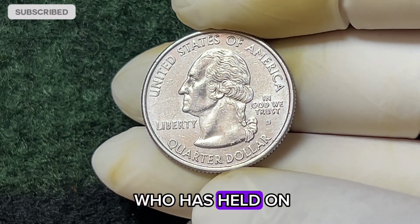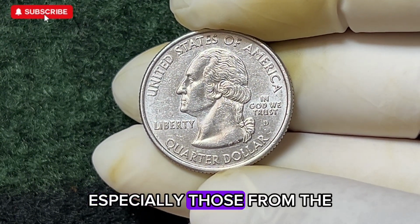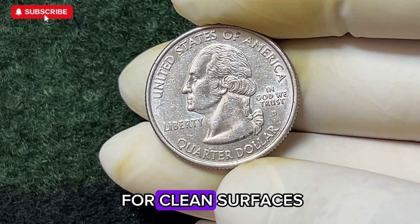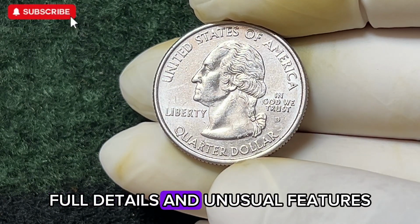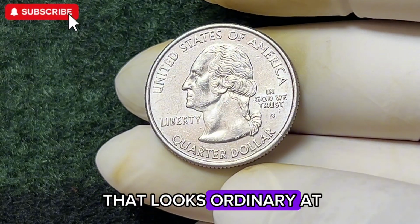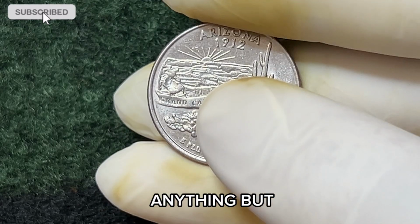So if you're someone who has held on to your state quarters, especially those from the later years of the program, take another look. Check for clean surfaces, full details, and unusual features. Because sometimes, a coin that looks ordinary at first glance turns out to be anything but.